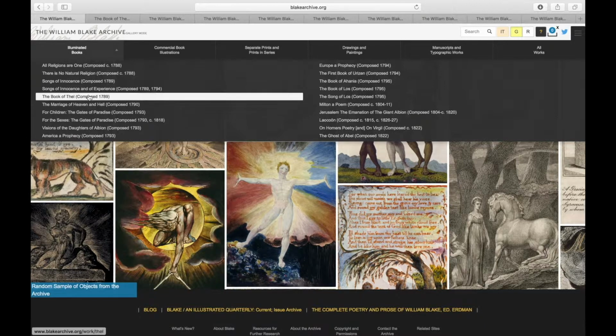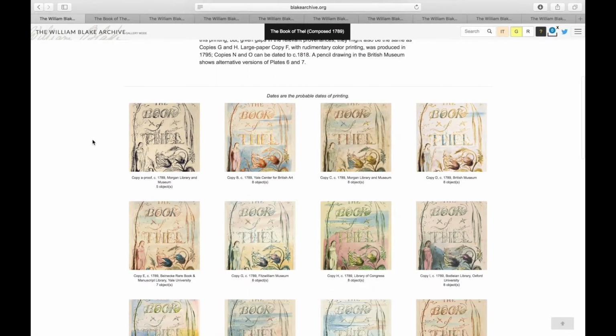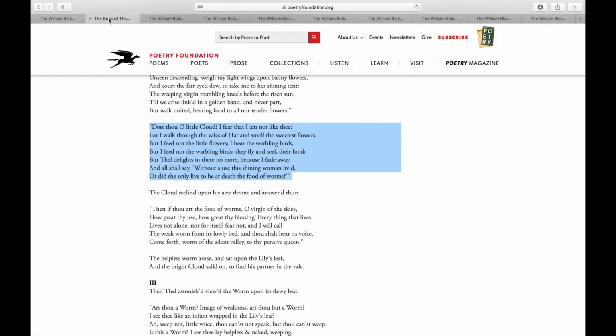The Book of Thel, for instance, is an illuminated book of which Blake made 16 copies from 1789 until 1818. The Blake Archive features all 16 copies with diplomatic transcriptions and editorial notes about variations in spelling, revision, or word choice, whereas the Poetry Foundation, another publication formatted for the internet, provides a single canonical copy. As you can see, the copy on the Poetry Foundation's website includes quotations that are absent in Blake's original, copy D, as well as variations in end-line punctuation.